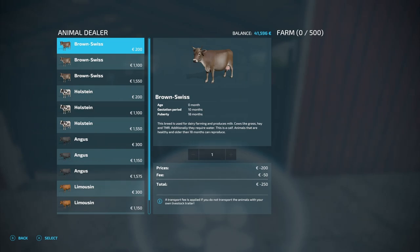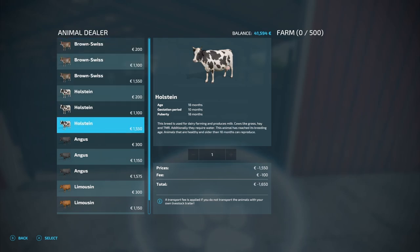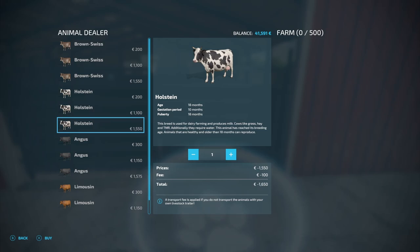We can fit 500 cows in here, so that's a lot. And I'm thinking about getting Holsteins. I don't remember what kind of cows I have on the other series. I think I have Brown Swiss. So let's get Holsteins on this one. And how many should we get? Let's see, because they're expensive and we don't have that much money. We also need to keep some money to be able to buy chickens. So 25 is too much. We have money to get 25, but we will run out of money and we won't have enough for workers and chickens and everything else. So let's go with 20 for now.